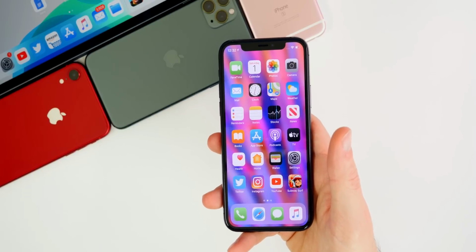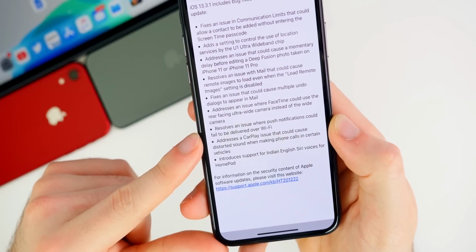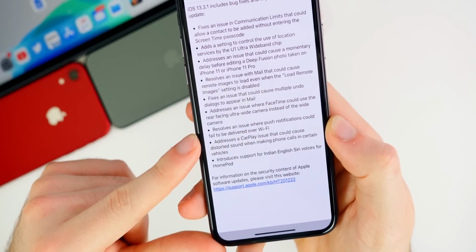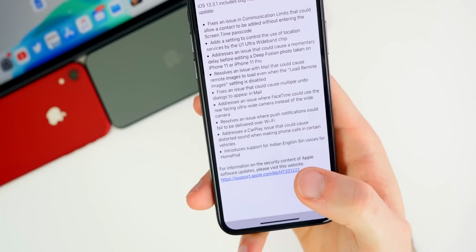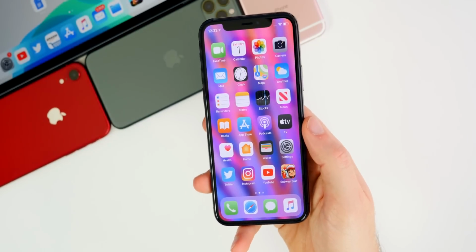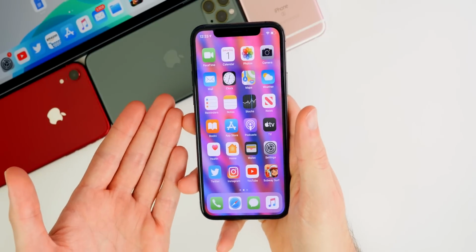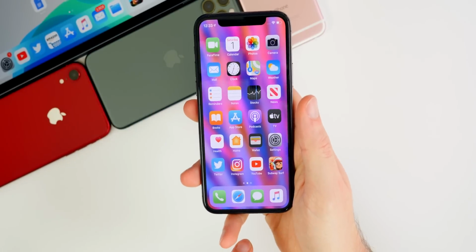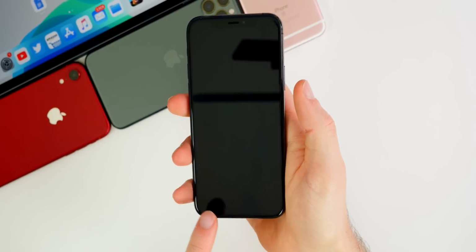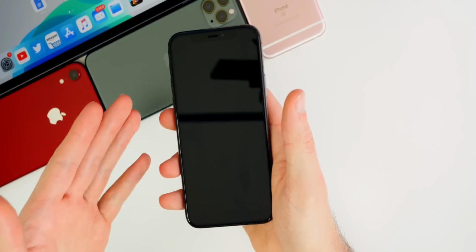Now, another issue that was fixed in this update is this one right here, where it says resolves an issue where push notifications could fail to be delivered over Wi-Fi. And after people seeing that in my original 13.3.1 video, somebody pointed out that maybe that was the reason I was having the text message notification bug, which if you guys don't know, basically when I get a text message and my phone is locked, I won't hear a sound, I won't have a vibrate, my phone won't even light up when I get that text message.